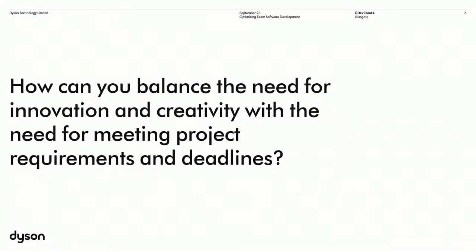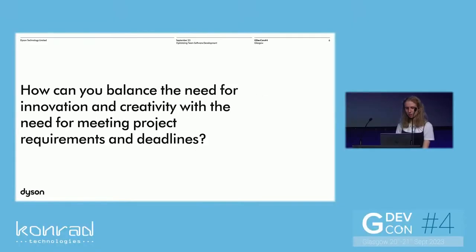Right. Next question. This is sort of related, I think: how can you balance the need for innovation and creativity with the need for meeting project requirements and deadlines? So quite similar, isn't it?